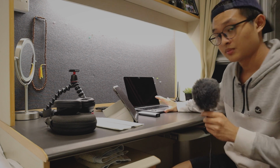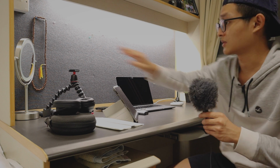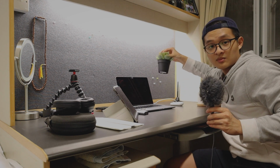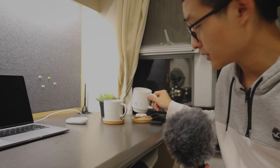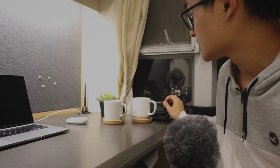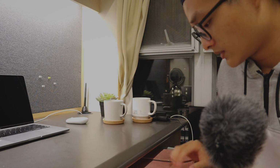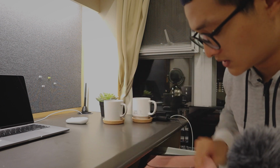You can put your laptop here, you can put your iPad, you can put your headphones, you can put your tripods, you can put the mirror, you can put a plant here. And I also have 2 cups, one for coffee and one for water. This is the little charging thing for my camera batteries. And there's a drawer where you can put whatever you want. I have some student press magazine and the tablet that I use to teach. Yep, so that's the study table.